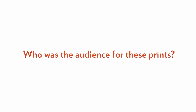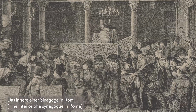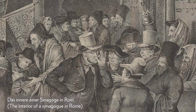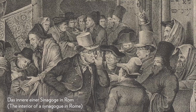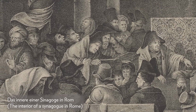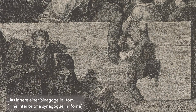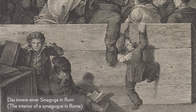The audience for these images was varied. There were Christians, and sometimes the images are derogatory. They're anti-Jewish, and you can see some of these images. It's not so much the buildings, but the behavior of the people in them, or the way they're represented with stereotyped features, or with raucous behavior and the lack of decorum, which clearly was meant to denigrate the act of Jewish worship.